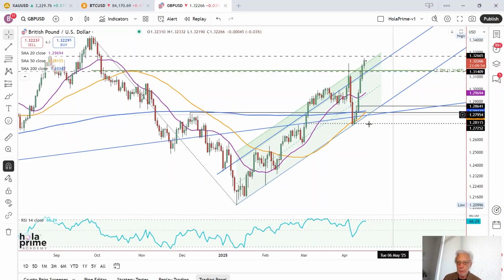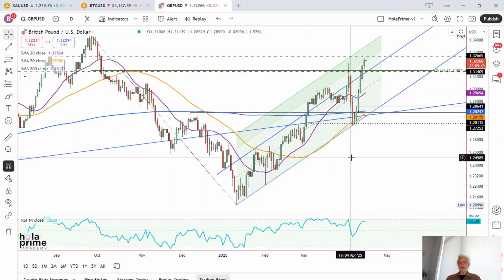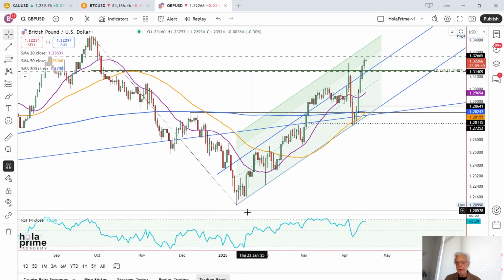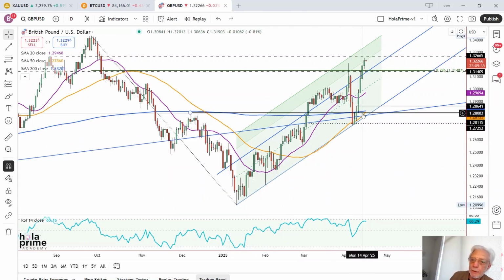Moving on to the pound dollar, we were talking about this. Let me just fix this pattern here a little bit. So we were talking about this recently for a potential bounce off this bottom support where we had the bottom of a trend channel or a trend line and the 50-day moving average, orange level together. And then a continuation of strength on a rally back above the 200 moving average.